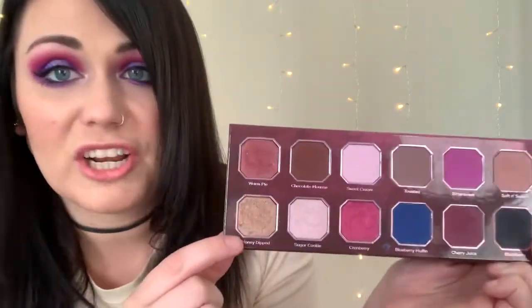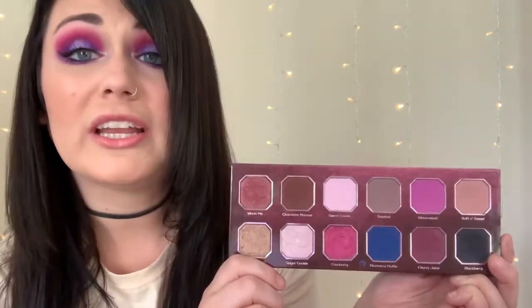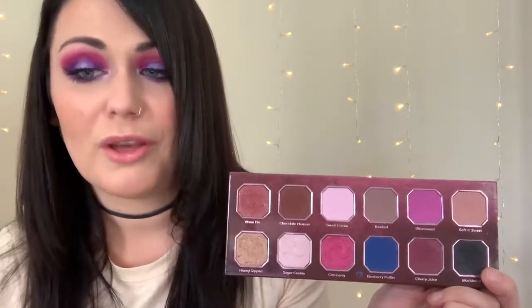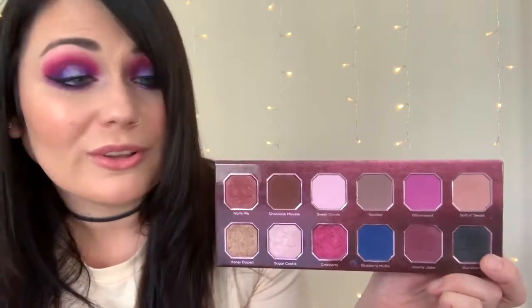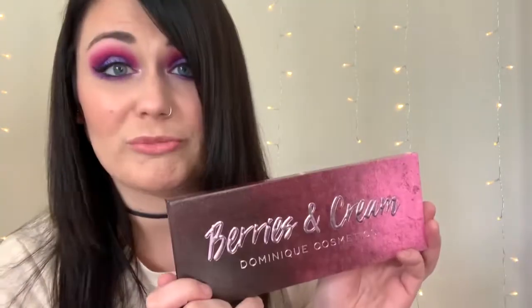I love this shade over here, Honey Dipped. It's gorgeous, and the quality is so good. It is worth $44. Pan sizes are a little bit bigger than normal. I love the fact that there's a big mirror, and the packaging overall is just so slick, and I can't wait to try more from Dominique Cosmetics.